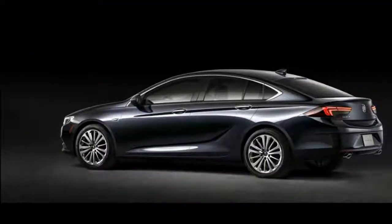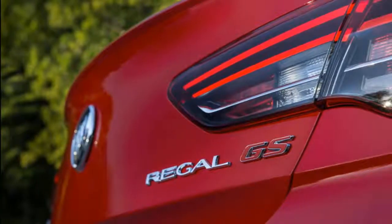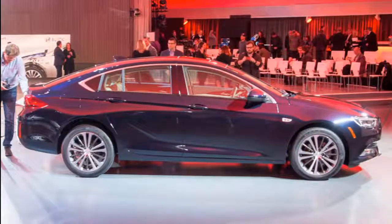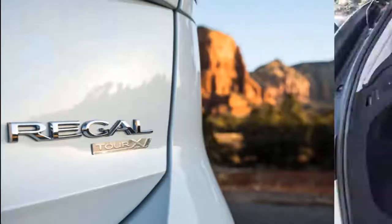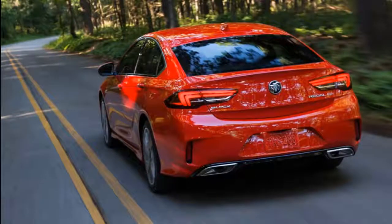The TourX brings up to 73.5 cubic feet to the table, which matches small SUVs like the VW Tiguan, and does so in what is arguably a more stylish package. Rear seating arrangements in the Regal also benefit from the extra space and offer comfortable accommodations for taller passengers. Front seats are spacious as well, but don't get power adjustment options without moving up the model line by a few trim levels.